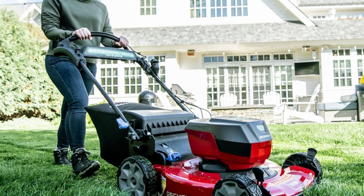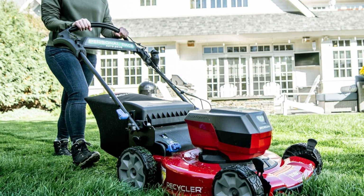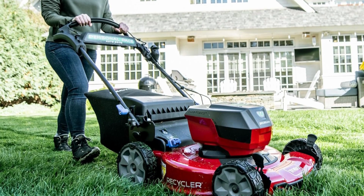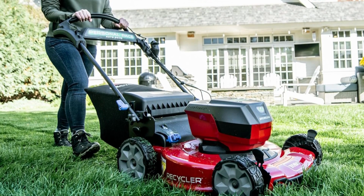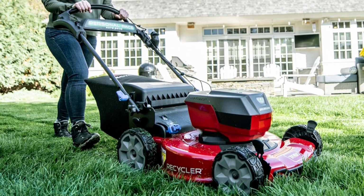The height adjustment works great, but it can feel a bit stiff when it's new. And while the personal pace feature is super innovative, it does take a little getting used to. You might accidentally speed up or slow down until you get the hang of it.